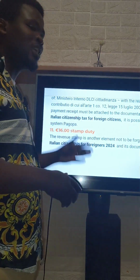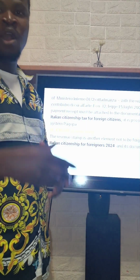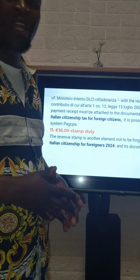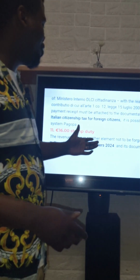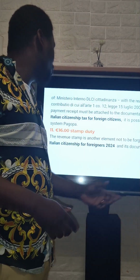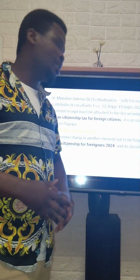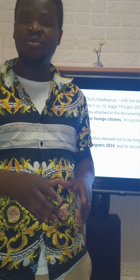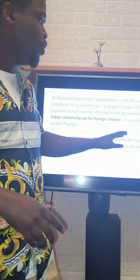And also, we have the stamp, which we all know. If you are going to renew your document, you must put the stamp, which we all call bollo. You understand me? So mark that bollo. So we all know that one right from time. The 16 euro stamp. He said the revenue stamp is another element not to be forgotten when applying for Italian citizenship for foreigners 2024 and is document. So guys, that is for that. Those are the documents you need to have if you want to apply for the Italian citizenship 2025. You understand? So you must take note and you must properly follow this instruction.